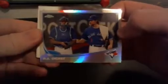We have a Starling Marte for the Pirates, a R.A. Dickey for the Blue Jays, a Kevin Youkilis for the Yankees, and a Donald Lutz for the Reds. All right. We have a Carlos Santana for the Indians, and a Stephen Strasburg Close Connection insert for the Washington Nationals.